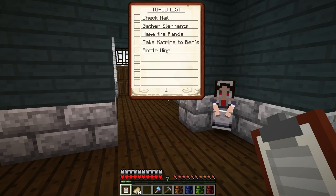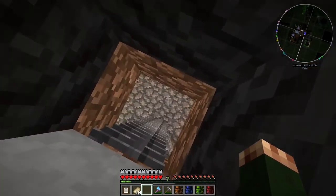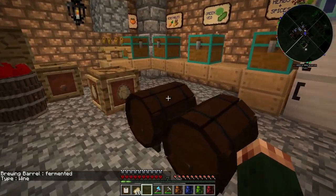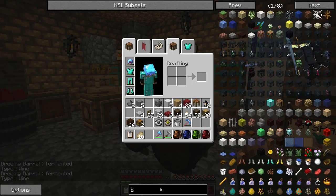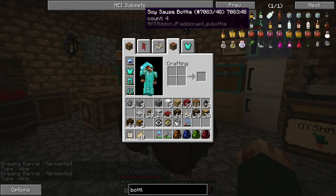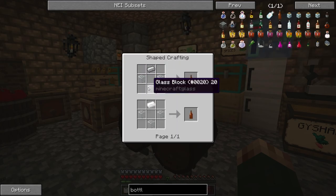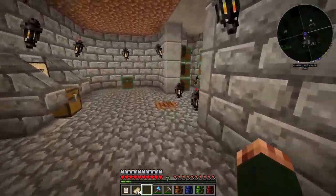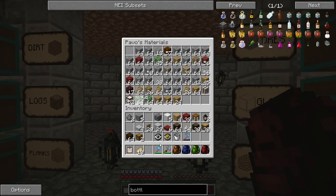And then the last thing on the list is bottle wine. And you may remember that in the last chores episode, I brewed some wine in these brewing barrels, and they are actually fermented, so what I need to do is go ahead and craft some bottles in order to get the wine out. So, bottle. I need some empty bottles, so I need iron ingots and glass blocks. That's also the same recipe as the butterfly jars from the ButterflyMania mod. So, let's see. We don't have any glass in there because I think I took it to use on the exhibits. I did. So I'm going to have to chisel it, I think.